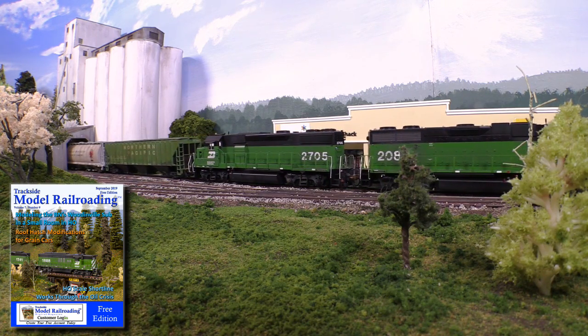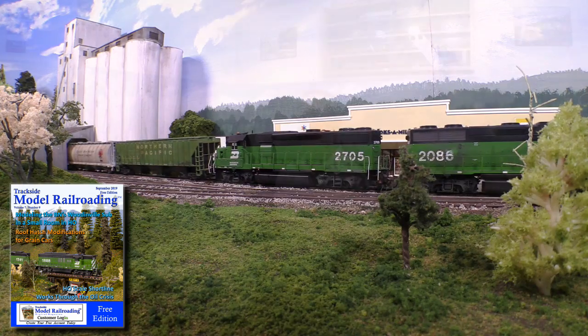Hi, I'm Jenny Waters with Trackside Model Railroading. I'm here with Brian Elcliffe at his Woodinville Subdivision. It's the BN, based in about the mid-80s. Brian, you want to tell us a little bit about the railroad?